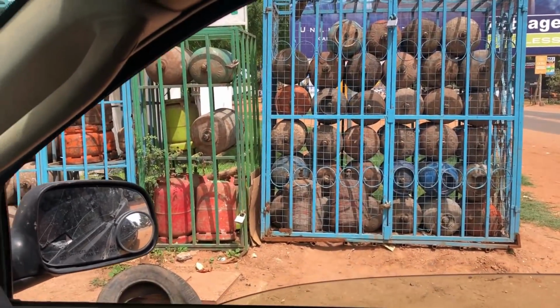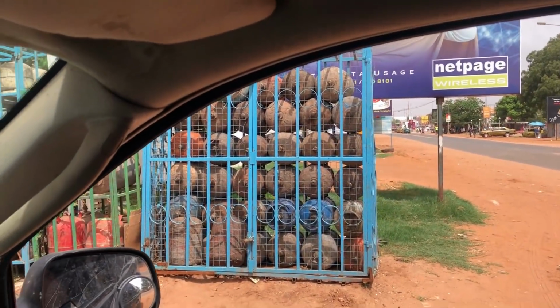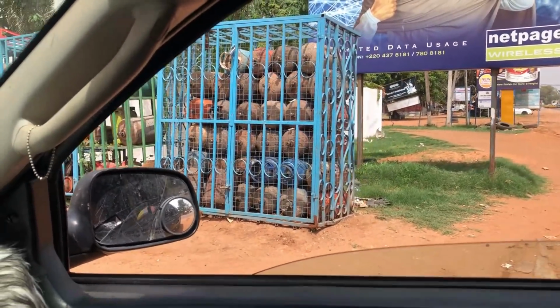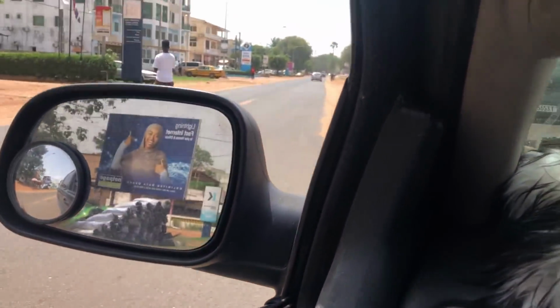Okay, guys, I came to get the tank. I got the new tank here. There it is. And it cost me 700 Dalasi. So you would see something like this and pull over and grab your tank for your gas. That's what you need to do, all right? And that's how you do it. So back on the road again.